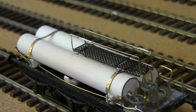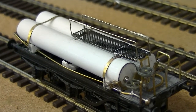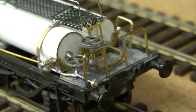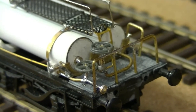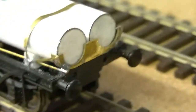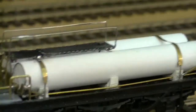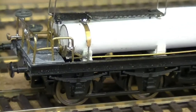The footway at the top, or walkway, is redundant parts off old Sea Cow wagons, Tees-side wagons I think they were, and this is all just basically bits of brass bent, twisted and whatever it takes to make something convincing. Just turn it around, let you see the other side. There's a couple of pipes to go on the actual top here at the back of the walkway. Once they're in, it'll be ready for paint and it can be put into traffic.